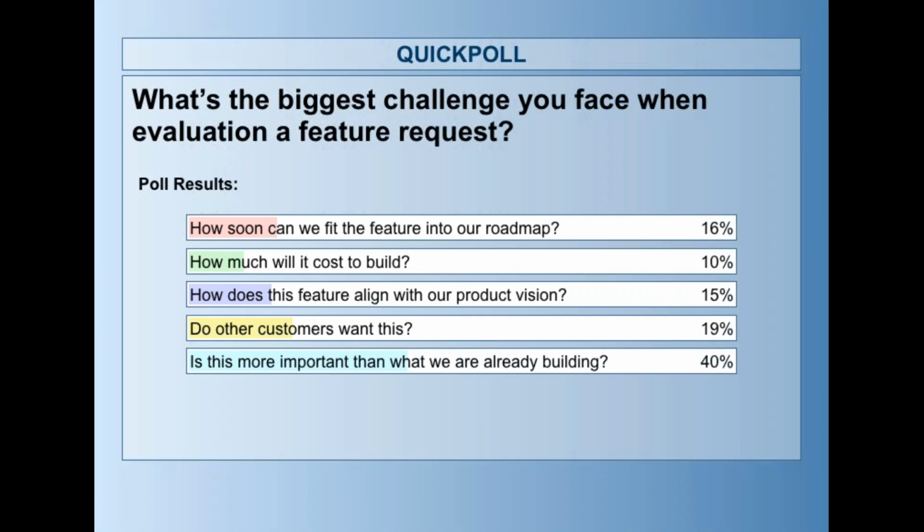So yeah, the biggest one there: is this more important than what we're already building? I didn't really have any expectations as to how people were going to answer this, so I find that interesting. But what is really interesting to me is an even spread amongst the rest here.